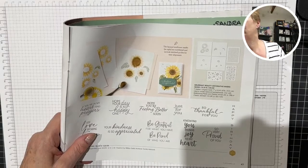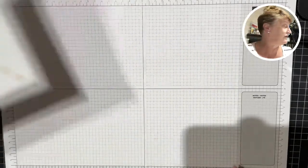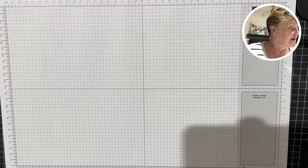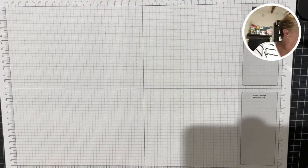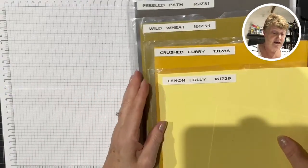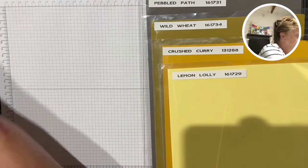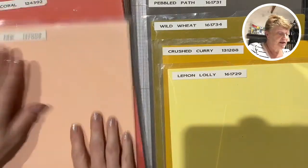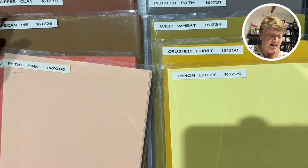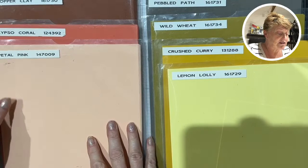So let me see what I've got to hand. I've got some over there and some here. But I'm going to have a decision for you first. I have two colour combinations that I came up with, and I'd like to know whether you would like the yellows, thinking more towards the sunflowers. But like I say, this can be so much more than sunflowers. Or would you like to see the pinks, the corals, and one of these two along the bottom, probably copper clay, because it's got the pinkier tones to it.